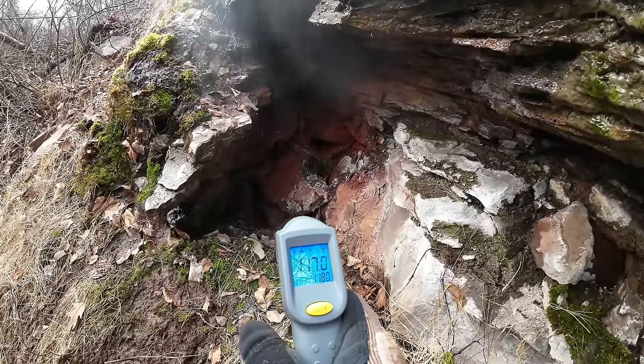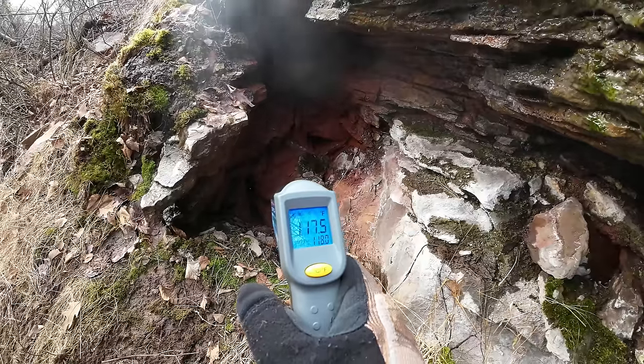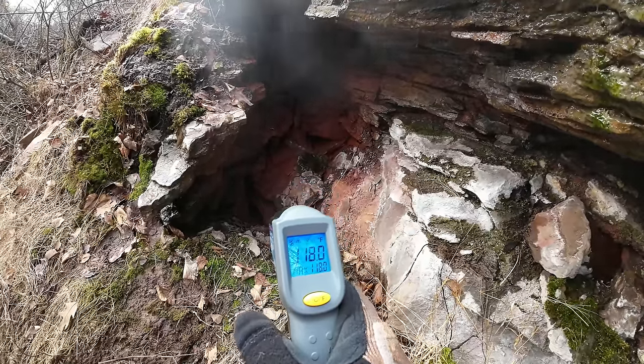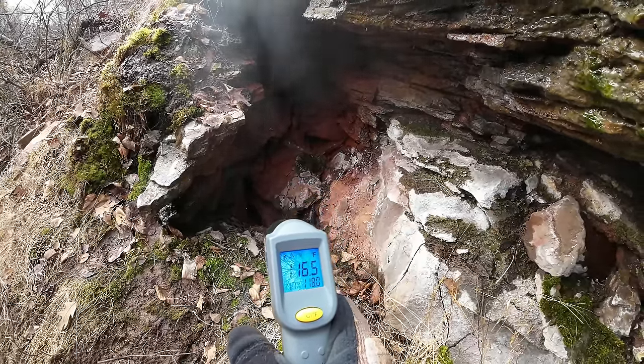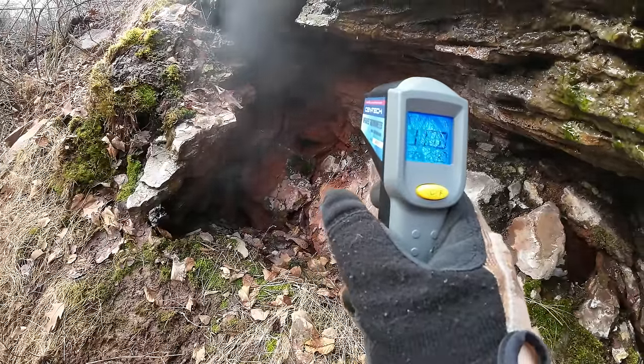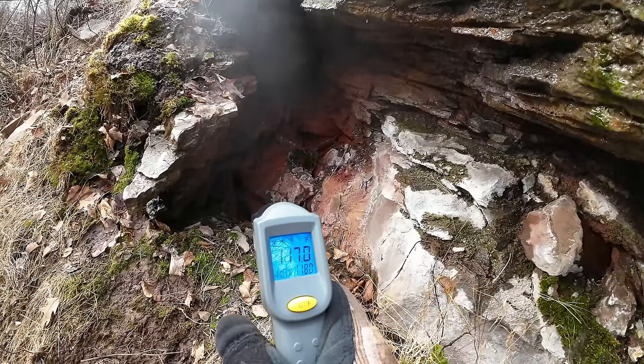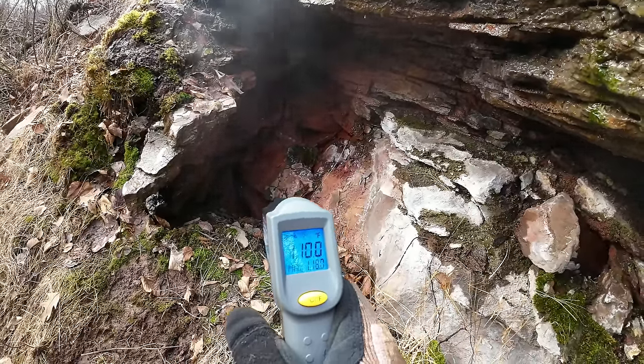Okay, so shooting into the hole there, we're showing 118 degrees. If the fire is moving away, which we do think it is from this area, that would make sense. It's not burning nearly as hot. But obviously these are near surface temps. Deeper you go, hotter it gets.